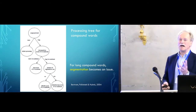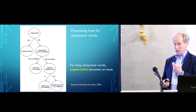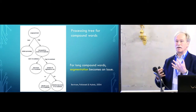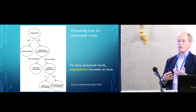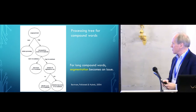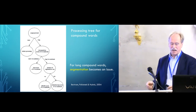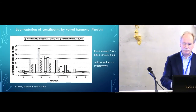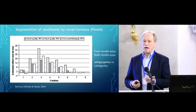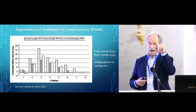But okay. So then you probably need segmentation cues in order to segment out the first constituent from the rest of the word. With short first constituents, where your eyes are at the center of that, there's no segmentation needed. You can see that easily. But if it's long, you do need some segmentation cues, which might help this process. And that's what I'm going to talk about next. We have looked at three different kinds of segmentation cues. One has to do with vowel harmony in Finnish, and then I'll talk a little bit later about hyphen and also spacing.